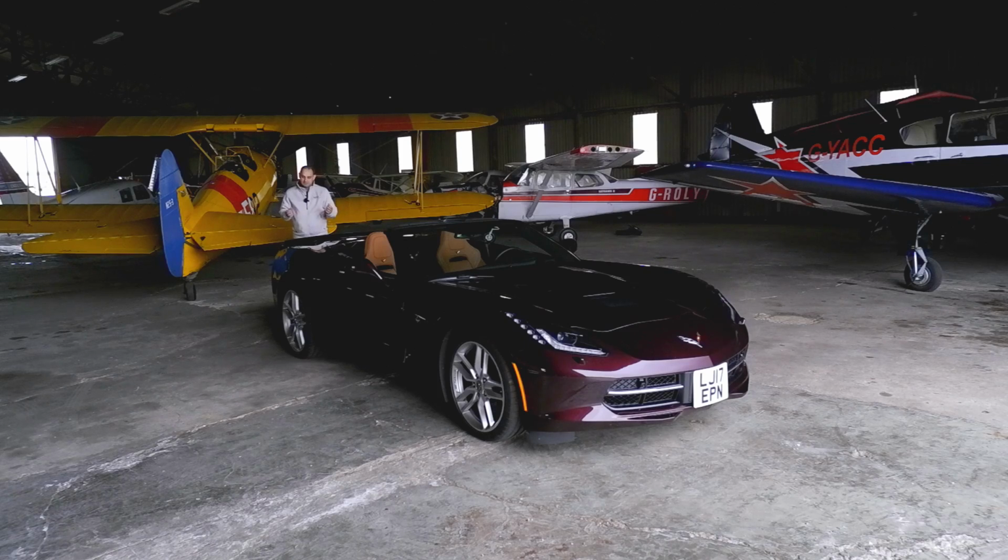On most Corvettes in the past they've always been more rounded, with a few exceptions. On this model they're actually far more angular. Some people have criticised it as it does look a lot more like Chevrolet's Camaro model, but no, they do actually suit the style of the car.